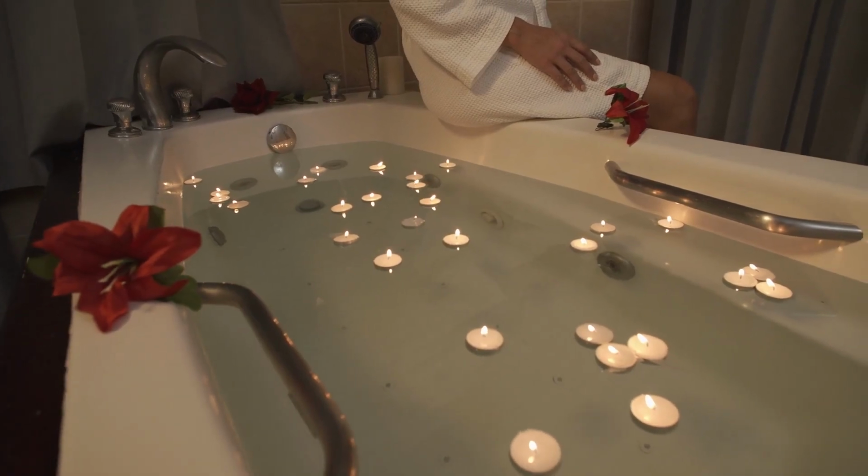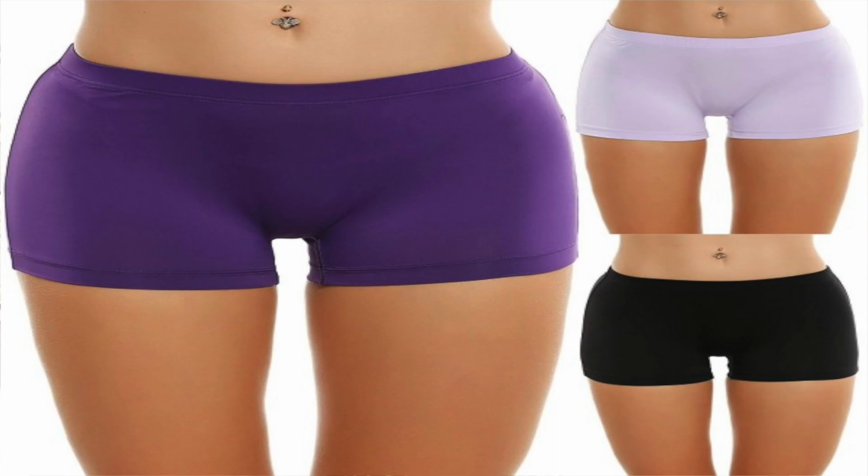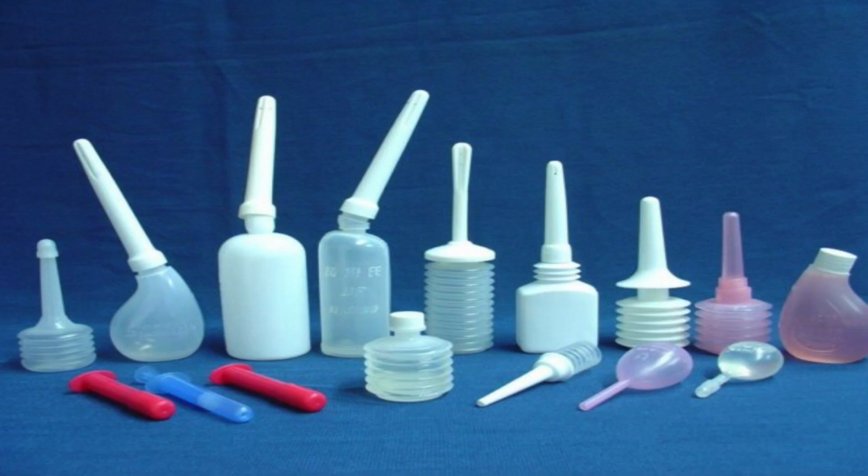Let's talk about how to avoid yeast infections. You can avoid yeast infections by decreasing or stopping tub bathing if possible. Stop wearing tight, restricting clothing. Wear breathable underwear. Stop douching and decrease the use of hot tubs and whirlpools.